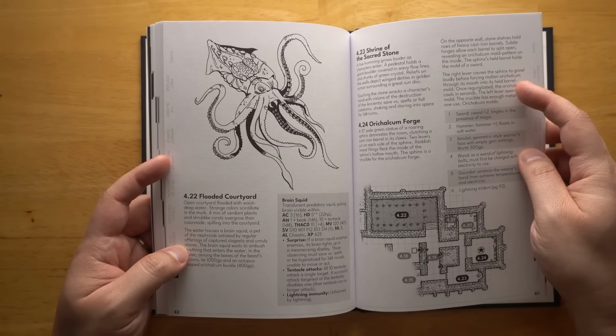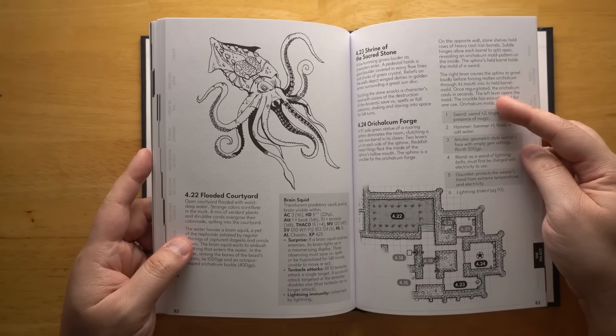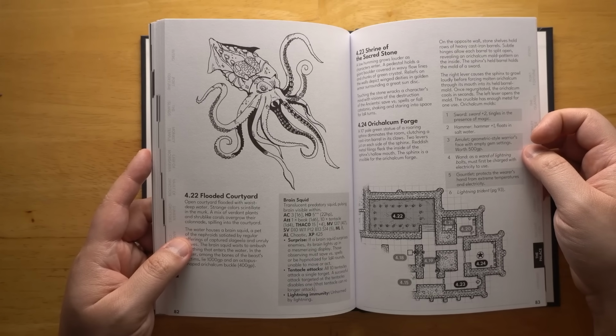And there's an orichalcum forge where it has a number of different molds. So there's this molten metal, but there's only enough for one thing to be cast. So you choose the cast, pour in the molten metal, and now you have yourself an exotic item or exotic weapon. But you get to pick which one of the 6 that you get.